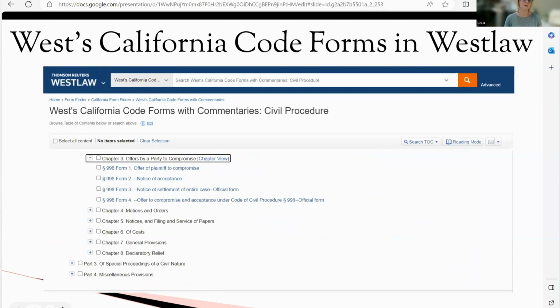So this is an example of a place where the resource is providing you with some templates for things that you need to draft. There was sample language for the offer of compromise and how to cite 998. There was sample language for a notice of acceptance that you need to draft. And then there actually also was a link to a standard court form that related to this, that you need to provide to the court if the offer of compromise is accepted and the case is settled. So I just wanted to give you that quick example.